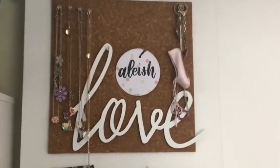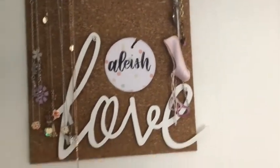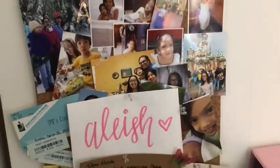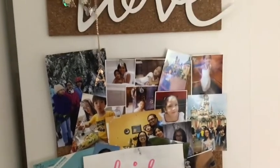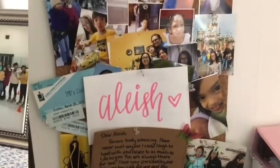One way that I do that is having cork boards. As you can see behind me, I have cork boards. Let me give you a close-up of those. This cork board has my name on it and the word love and a bunch of necklaces. These keychains are my dance keychains, and my dance friends and I all have the matching ones. Down here I have pictures of my friends, my family, pictures of me when I was little, letters from people, and awards that I've won. These things make me smile when I look at them because it's filled with memories and reminds me of everything that I've done, and that makes me more positive throughout the day.